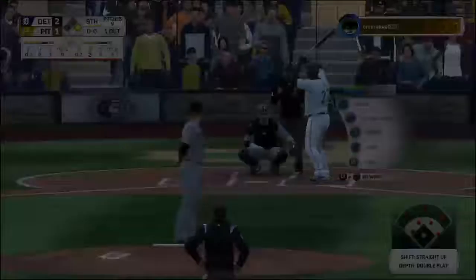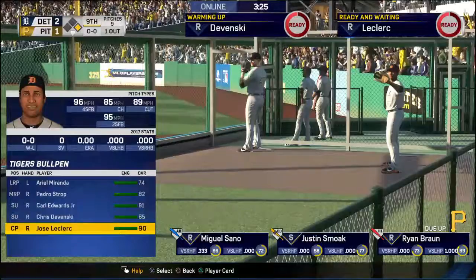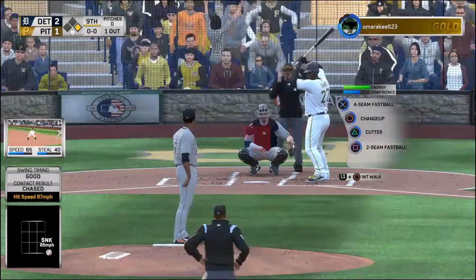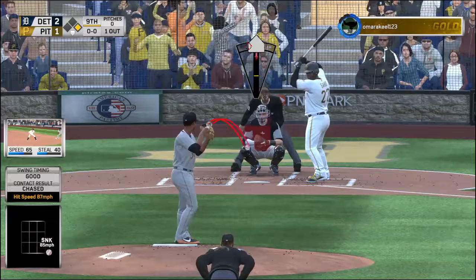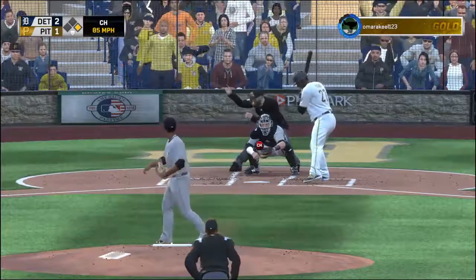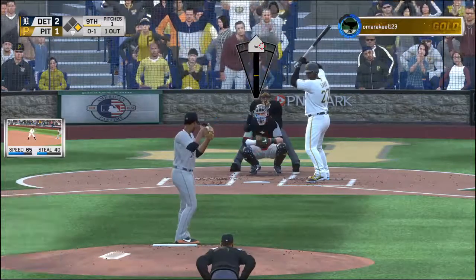Here's Miguel Sano. He'll be looking for something he could drive into the gap and drive home that tying run from first. Jose Leclerc comes out of the bullpen to shut things down here in the ninth. First pitch of the at-bat. There's a knee-high pitch that catches the zone. Well, you got that first pitch, got him looking right there.